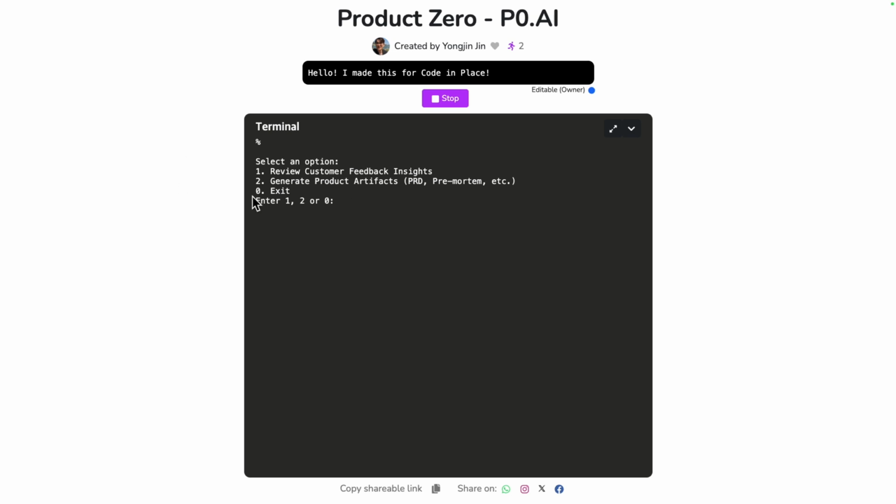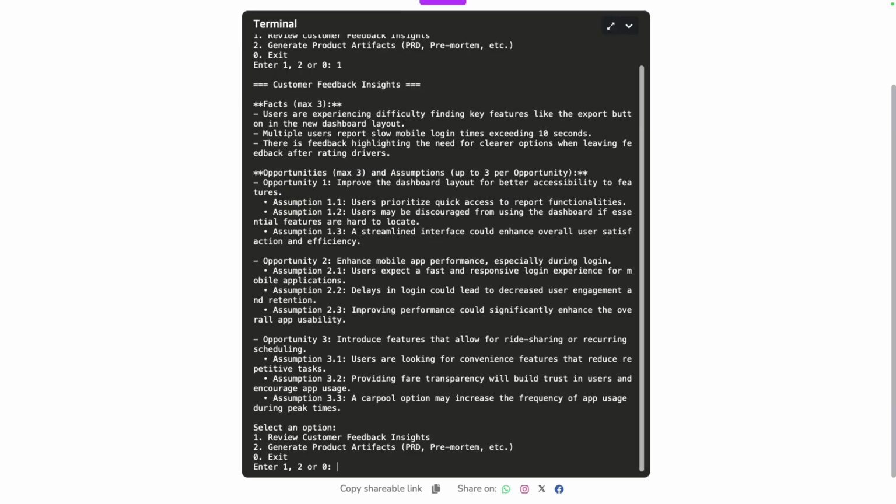When I launch the console, I can select the main menu. Right now, there are only two menus, but in the future, it can be expanded to create various artifacts and conduct research tasks. If I select one, review customer feedback insight, it provides insight based on customer feedback collected from data sources like Zendesk, Dovetail, and Slack.